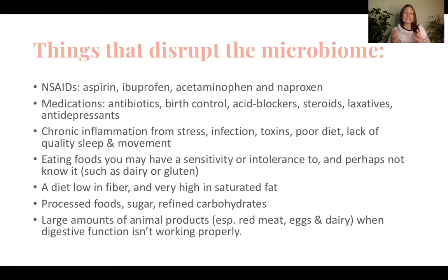It means that, yes, I specialize in functional nutrition, but in order to help someone really optimize their health and heal, it takes a holistic approach, looking at all of the factors that influence inflammation and the health of our body. All right, then, eating foods you have a sensitivity or intolerance to, and perhaps not knowing it. So the big ones are dairy and gluten.